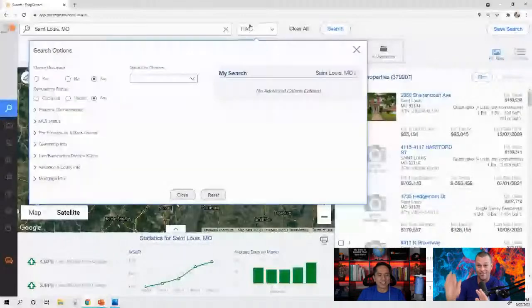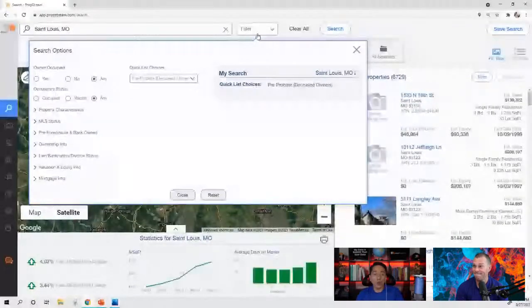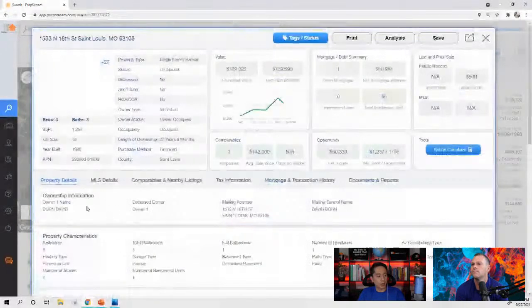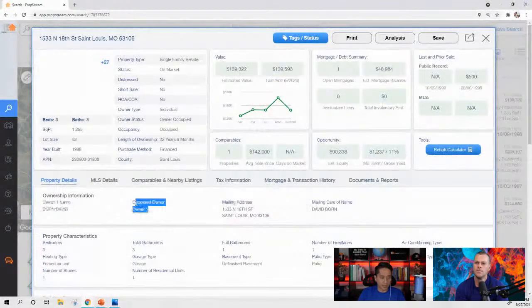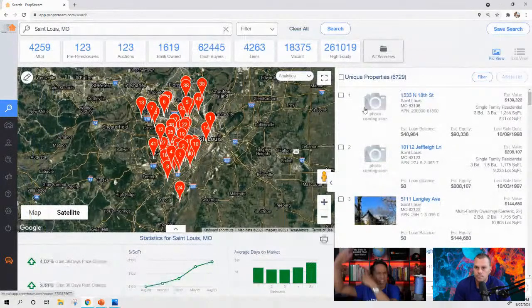Unbelievable. Sorry to interrupt. No, I like that you mentioned that. And so once you select pre-probate, what we're going to show you is that all of these properties here, when you click on them and go into the details, it will actually tell you the owner has passed away. Okay, look at that.